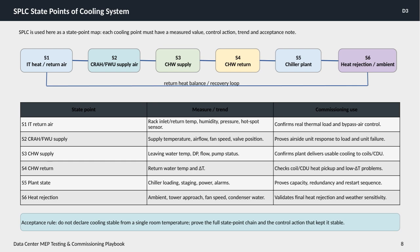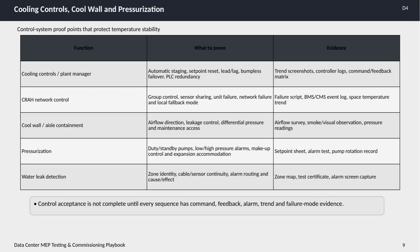This comprehensive approach ensures reliability and operational readiness of the cooling system in the data center. Now, let's dive into the key aspects of cooling controls, cool wall systems, and pressurization in data centers. These control systems are critical for maintaining temperature stability, which is essential for reliable data center operation.